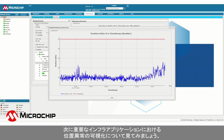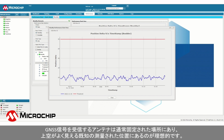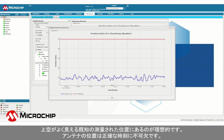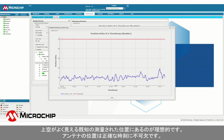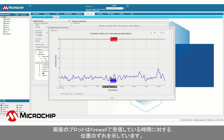Next, let's take a look into the visibility of position anomalies. In critical infrastructure applications, an antenna receiving GNSS signal is typically in a fixed location, ideally in a known and surveyed position with a clear view of the sky. The position and the location of the antenna is essential for accurate timing performance. Offset in the position of the antenna can cause degraded timing performance, essentially resulting in the loss of satellite tracking. The plot on screen shows the position deviation versus time being received by the firewall.